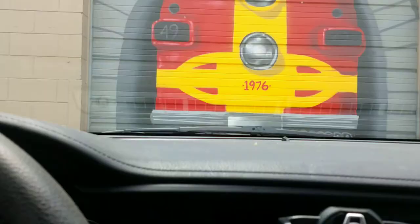And good afternoon, everybody. We are here live at the HRTrains and Toys store. Today is going to be a train day. We are here just on the other side of Tampa in St. Petersburg, and I'm really excited. I've not been here before. Looking to check it out.